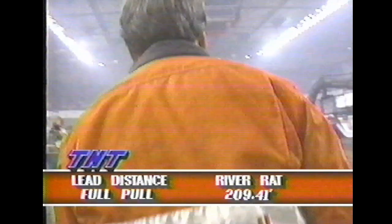The winner has been determined in 1989 in Louisville, Kentucky. The River Rat gets 209.41. Bill Borez is celebrating. He is the king in Freedom Hall, Louisville, Kentucky, for this championship tractor pull. He is happy because he gets to take back to Argos, Indiana, that beautiful championship trophy and place it on his mantle. Mike Goss has Bill Borez down on the track right now.